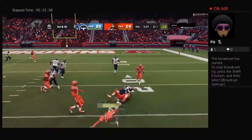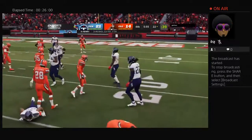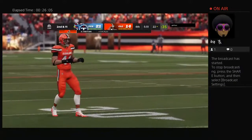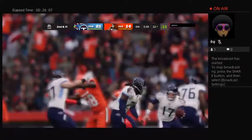Henry. And maybe a measure of revenge there. He's had his way in this one, but this time they get him behind the line. Officially, it's a 1-yard loss. That's going to bring up 2nd and 11.